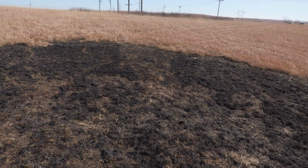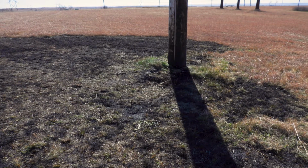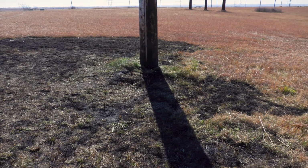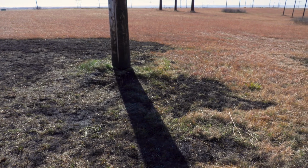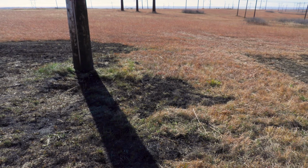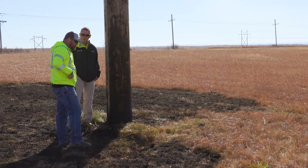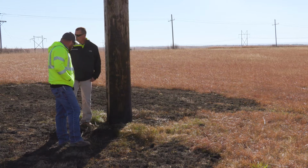If you look over this way though, this one we didn't get all the way burnt. So, we still have that fuel loading on that side. Did get up a little bit around the pole, but we'd like to see that just like the other examples, 10 or 15 feet around that pole. It was really great over here, but this is a poor example because we left one side of that structure exposed to fire.